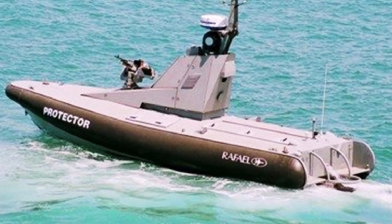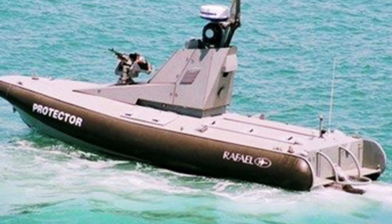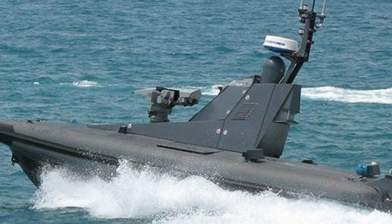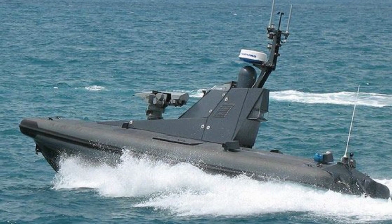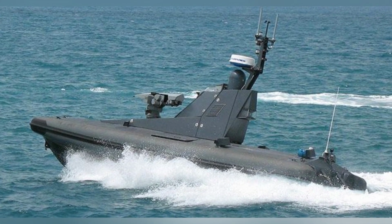Compared to drones, unmanned surface vessels are much more low-key. They rarely appear and have not been heavily involved in actual combat. However, unmanned surface vessels still have the ability to disrupt technological balance. Today, we will introduce the Israeli Protector armed unmanned surface vessel.